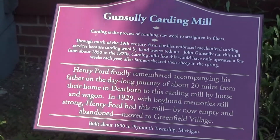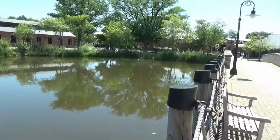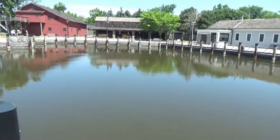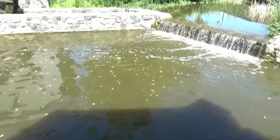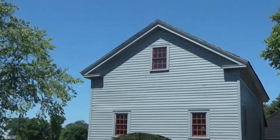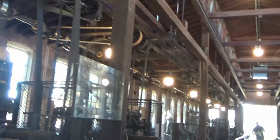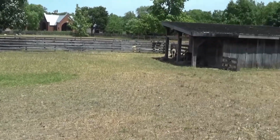I bet it's been a long time since you've been in a carding mill. There's the machine that does it. And any village has to have a sawmill. Here's another pond, but it looks like some pretty dirty water here. See what I mean? Messy water. And this is a grist mill. Here's a pretty good size machine shop. They do actually have some farm animals here. There's a bunch of sheep.